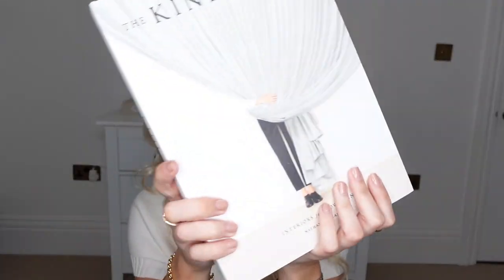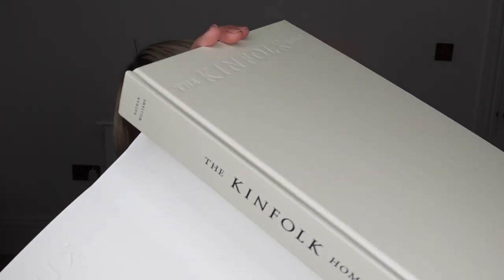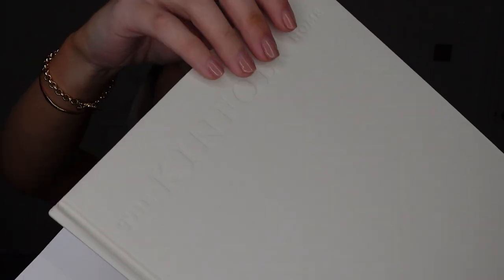And the last one that I picked up, the Kinfolk Home, obviously very inspiring for us renovating and deciding how to decorate our house. But the cover of this one as well, yet again, if you wanted to take it off, it is a creamy beige color, black writing, and then on the front it's just embossed, but no color. So yeah, really, really pretty books, lovely to have on display, and also great material for reading within these as well.